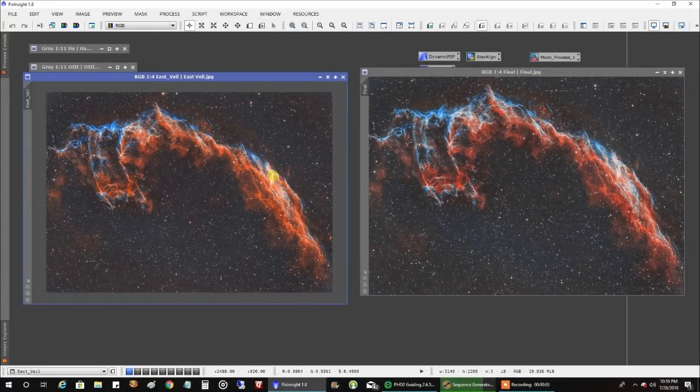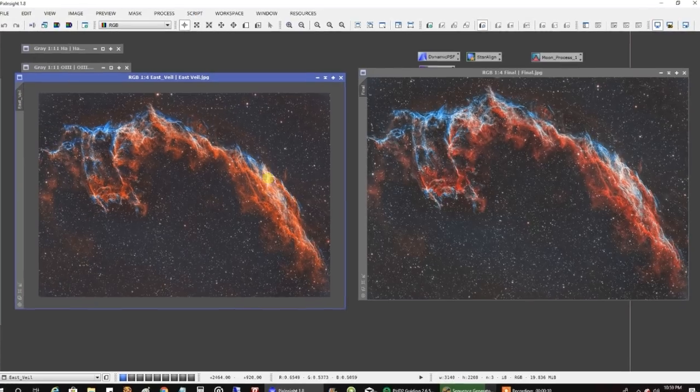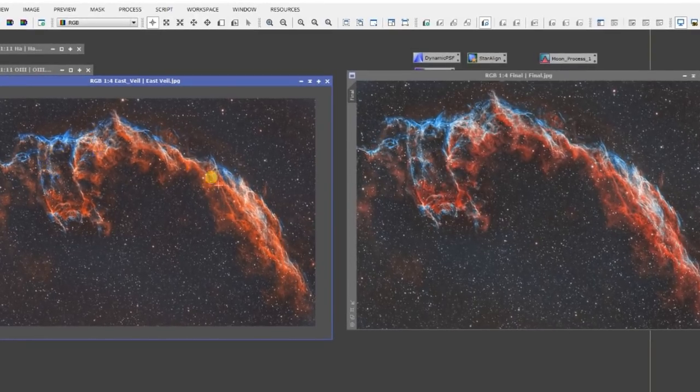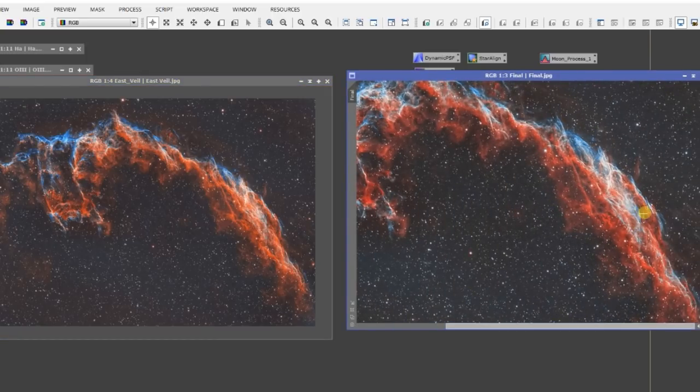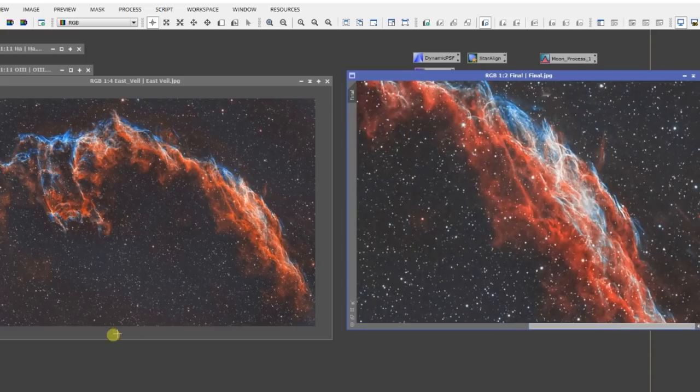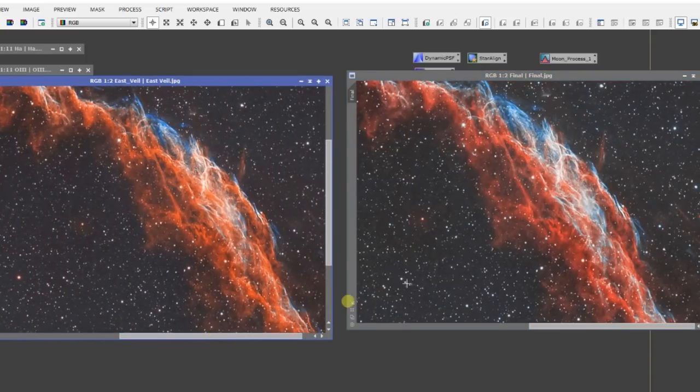So the one on the left is the version where I didn't boost the oxygen before the combine, and you can see this area here. This whole nebula to me looked a little too red. I didn't have enough different tones in it. And the one on the right is where I did boost the oxygen before the combine. And I think this is the cool section here, if you look closely at that compared to what I've got on the left. I'm glad I actually went back to redo it. I think it looks better on the right than on the left.